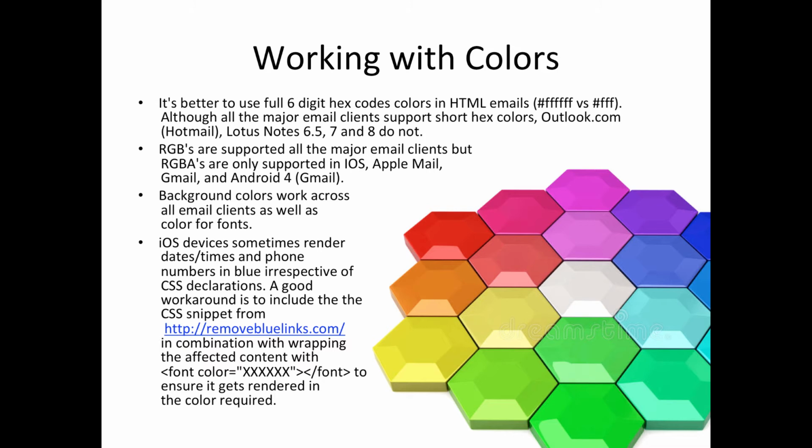Background colors work well on all email clients as well as colors for fonts. So you could still use the background color properties. However, sometimes on mobile they may not see that color. It can get a little interesting.